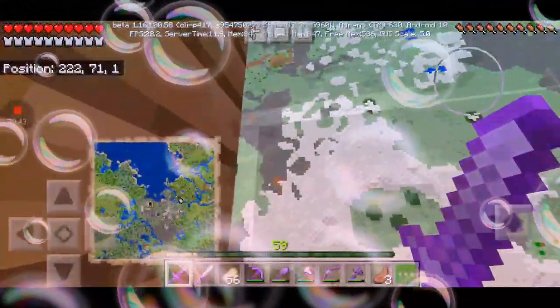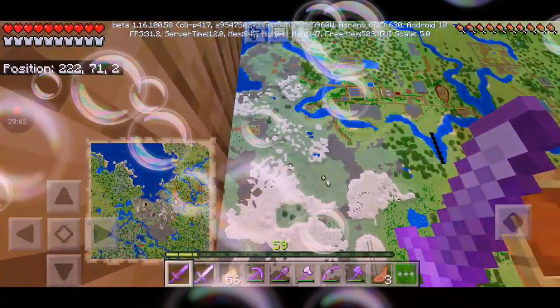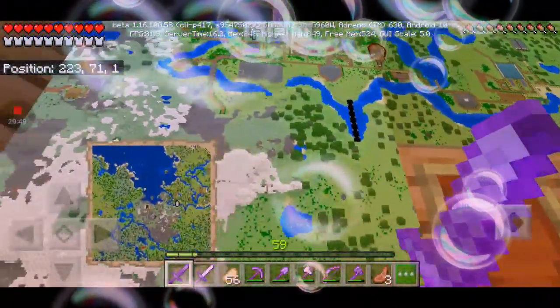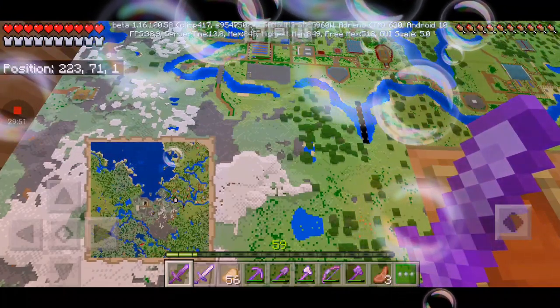So here's an enchantment room. Well, the second floor of the enchantment room. Let's see if we need to update the map.